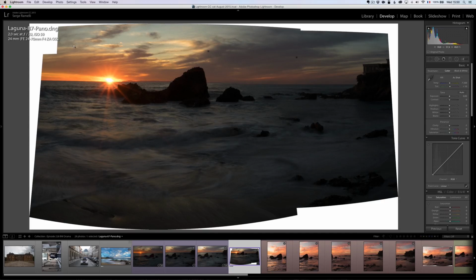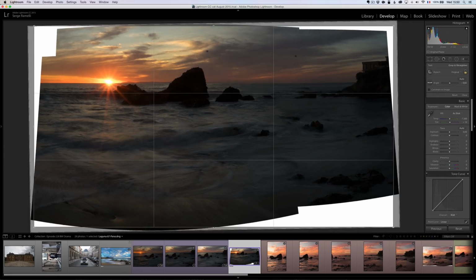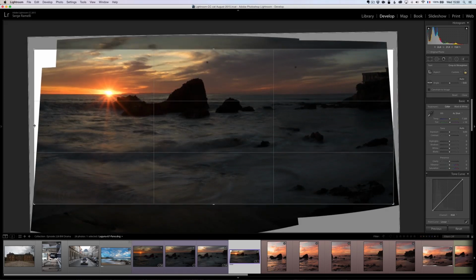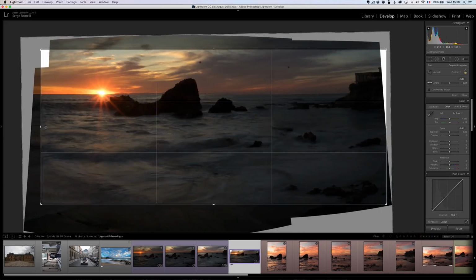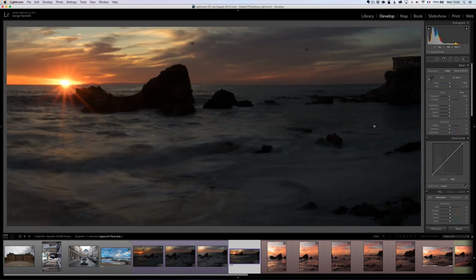I'm going to press I to take this out. So first thing is I'm going to crop this image, make sure the horizon with the angle is straight. Okay, and then I'm just going to crop the image here, crop it here, here, and here. Okay, so that's a basic thing.